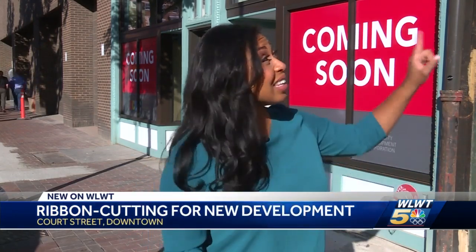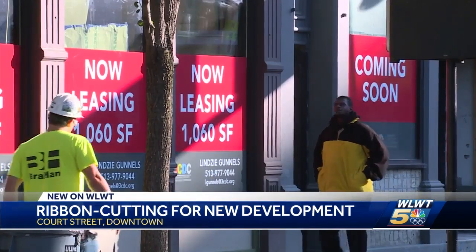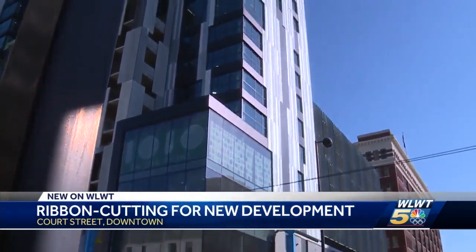So they're renovating six historic buildings, but they'll have 16 condos in all available for sale. Right now, 11 are already available. You're looking at an $8.6 million project that includes buildings along the north side of Court Street, just across the street from the organization's Court and Walnut project, which includes the new Kroger grocery store.